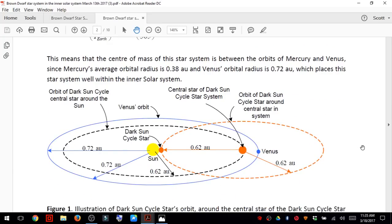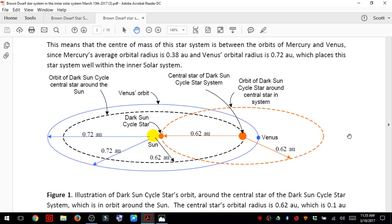Now, moving down to this first diagram, it states, this means that the center of mass of this star system is between the orbits of Mercury and Venus, since Mercury's average orbital radius is 0.38 AU, and Venus's orbital radius is 0.72 AU. Astronomical units, the measurement from the Earth to the Sun. Now, this places this star system well within the inner solar system. Well, ladies and gentlemen, if you don't know, we are in the inner solar system.